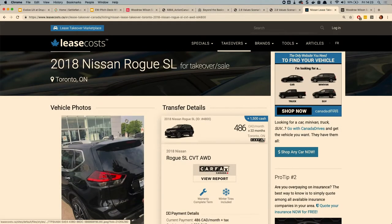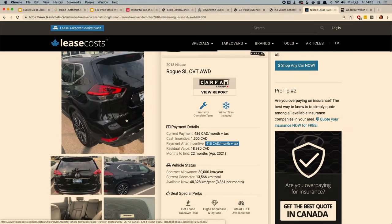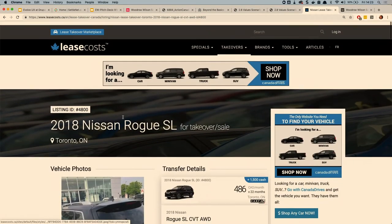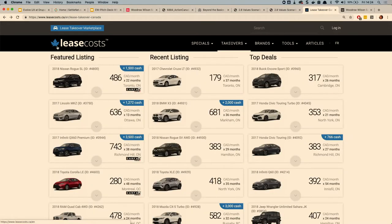This is how we actually display the vehicles available to transfer. I won't take much more of the time. That's it, thank you so much.